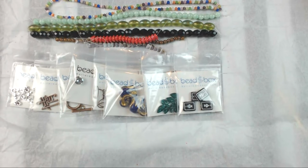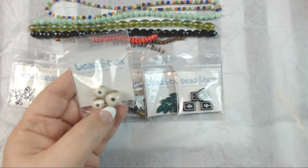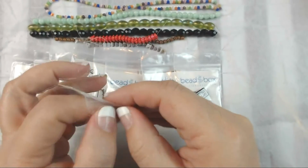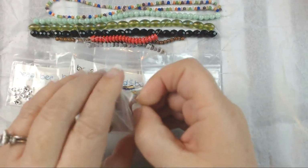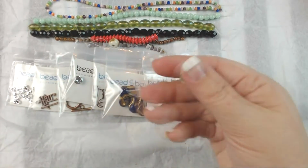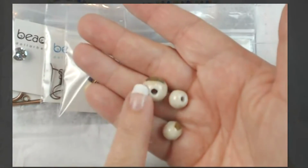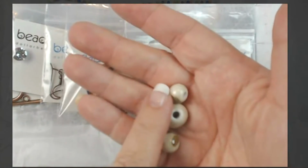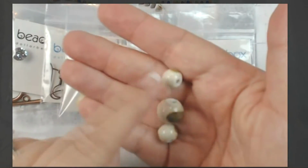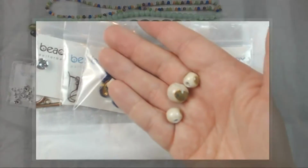And then our last piece here is 8 by 10mm. Looks like those are 8s and that's a 10. Hand-painted large hole porcelain rounds. And these are beige with khakis. There we go, beige with khaki color. Very nice. Those will make something good. You can either use them together or use 2 for the earrings and 1 for a necklace. Interesting possibilities. All right.